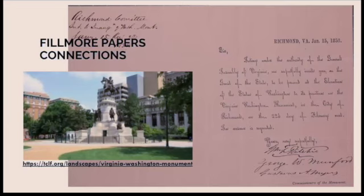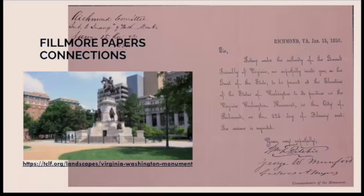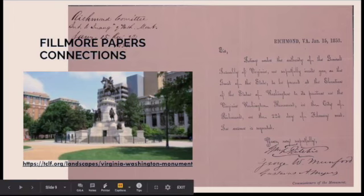So this is just a simple example, but Fillmore was invited to what they call the elevation of the Statue of Washington in Virginia. So I saw this and I said, oh, well, it must still exist. So I went out, and you can locate information about the monument today. You can see images, learn about it, the pluses and minuses of having it there, all those kinds of things. So trying to build those connections. This is a small one, but there are other things we're hoping to connect to other collections on campus, but also beyond the campus as well.